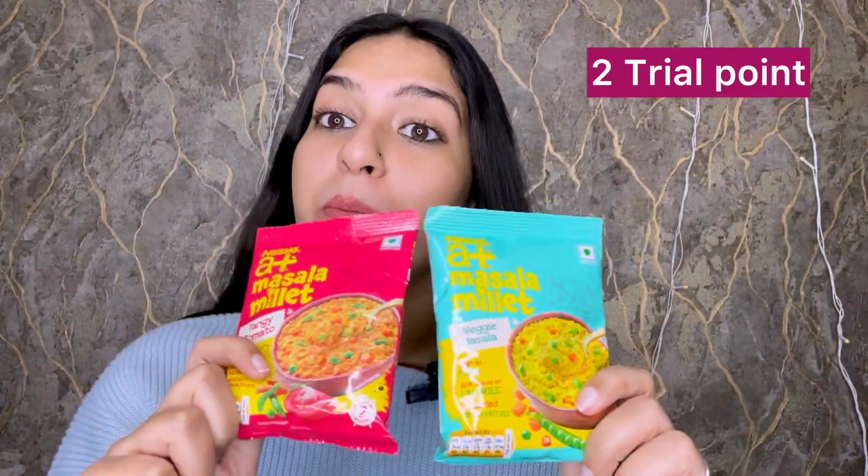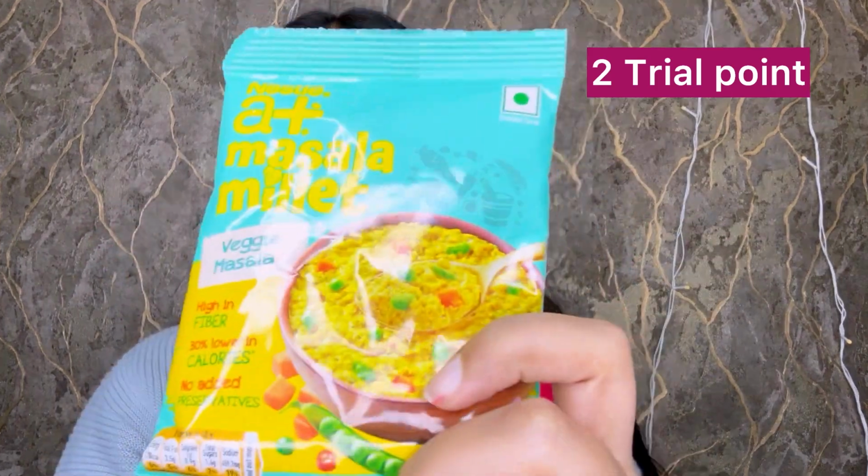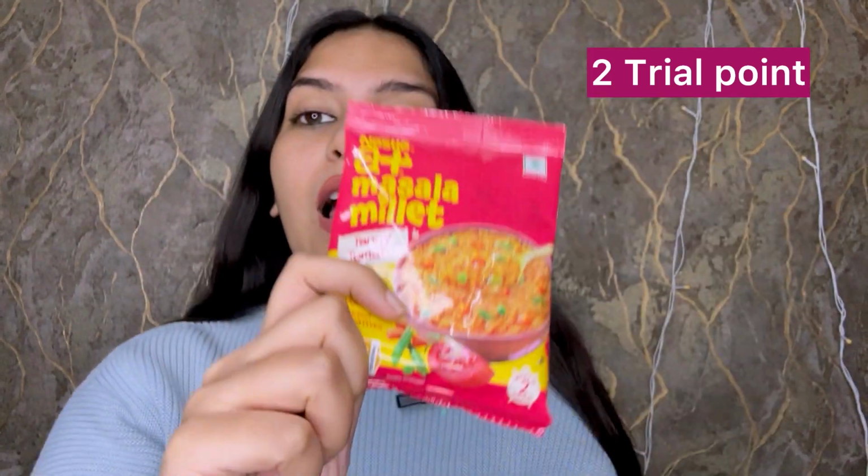We are coming to our last samples. So ये दोनों samples मैंने अपने breakfast items के लिए order किए हैं. So ये millets के हैं. One in the flavor Maggi veggie masala and another one in the tangy tomato.